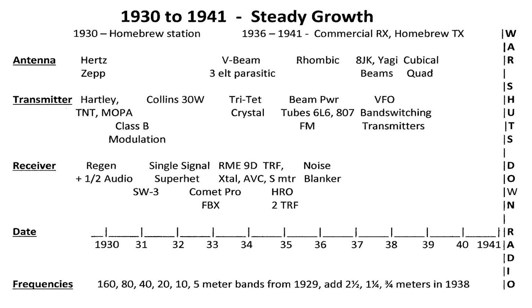Antennas at the beginning of the era were the Hertz and Zepp type, but in the middle 30s, folks started to pick up on various wire and element type beams, even the cubical quad. Transmitters at the beginning of the era were largely single tube Hartleys or TNTs, tuned not tuned oscillators, or the MOPA that Hall was recommending.